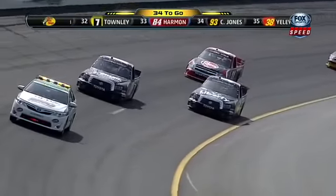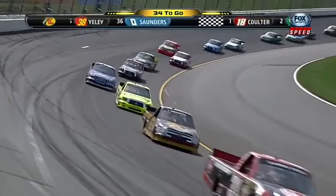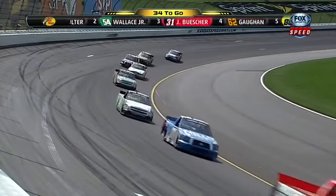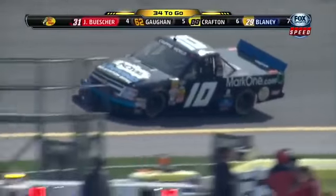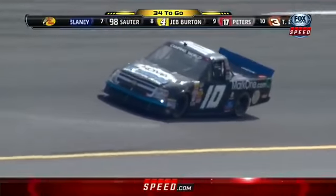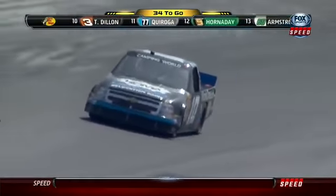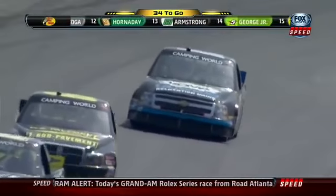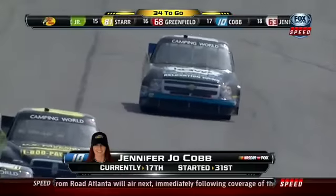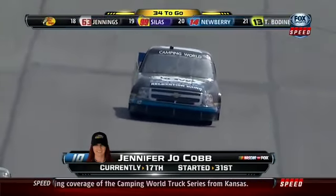One of those 18 trucks on the track is Jennifer Jo Cobb. She's running in the 17th spot. It's good to see the Kansas City, Kansas girl having a solid run, staying in competition and fighting for a top 15 finish. There she is. We heard her talk earlier that her team was sort of depleted of resources when the season started. They've been able to put trucks on the track, get things together, and show up week in and week out. It's really nice that she's been able to hang in there and race for a top 15 finish in front of the hometown crowd here at Kansas Speedway.